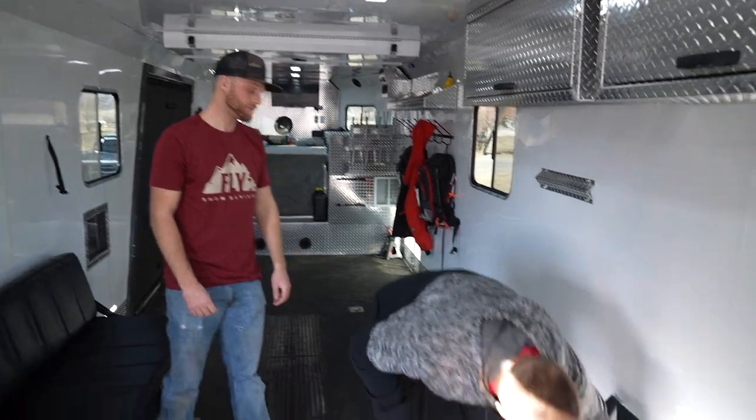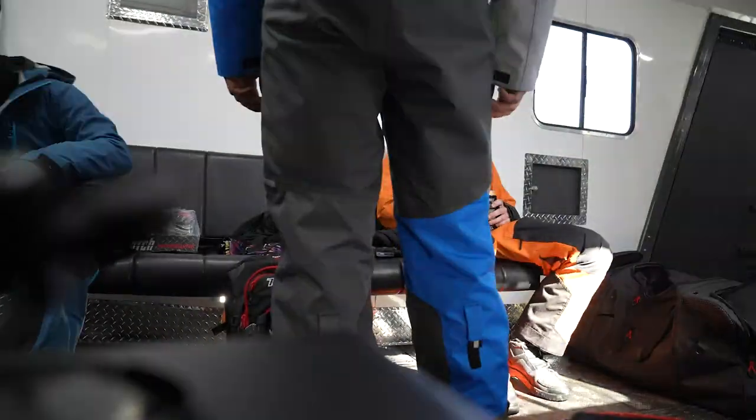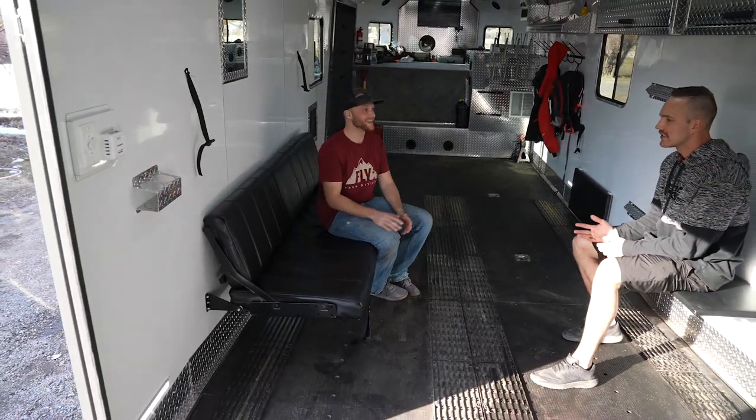This little area here, we've got some pop-up benches, so everybody can talk about the game plan for the day, get their boots and knee braces on, comfortably warm. This year we've got the couch that also folds into a bed. This thing's awesome.